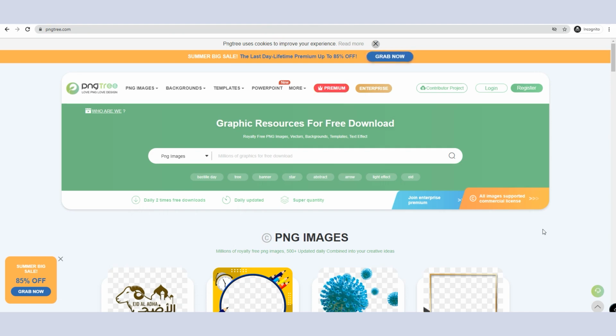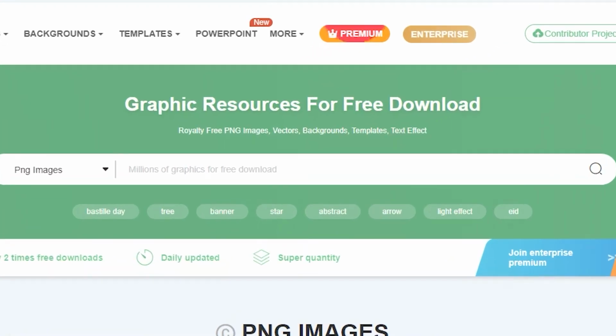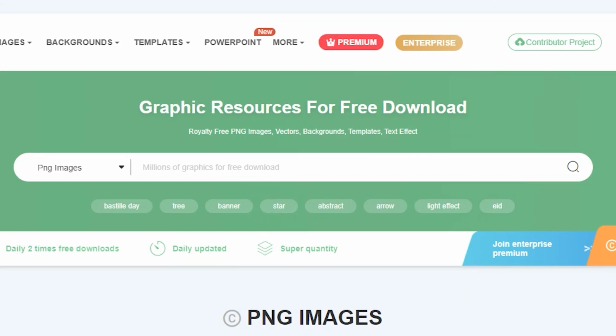The site in question is called pngtree.com. There are 3 reasons we're using this website and not some other ones. First off, you're free to use the images you download for commercial purposes, as you can see right here. These are royalty-free PNG images, so you won't have any issues putting them on your shirts and then selling them to make a profit. And the second reason is because they are free to download, as you've just seen, so you don't have to invest a dime into this website.